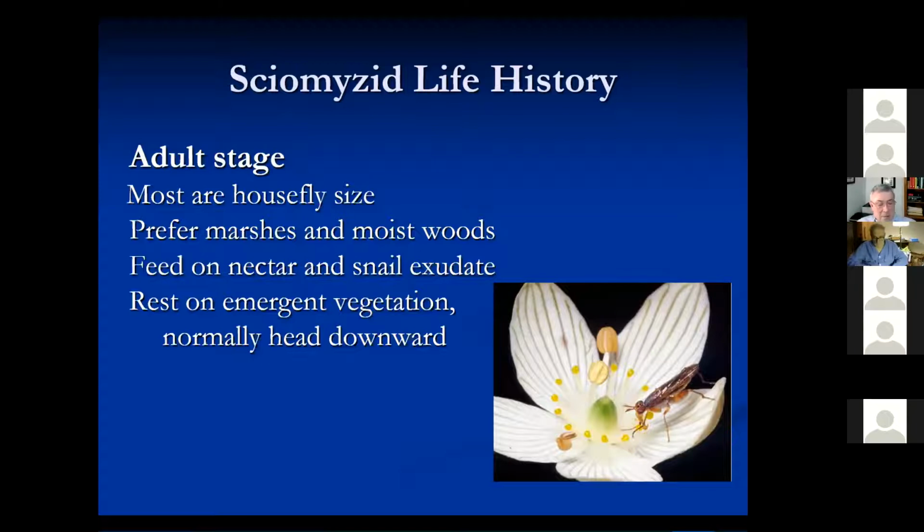They feed on nectar, and as the film said, they will use their sponging mouth parts on the proteinaceous exudates of living or dead snails. When I raise these in the laboratory, I mix honey with powdered dry milk and a little brewer's yeast, and put a little bit of moisture on a bit of cotton wool, and that's all it takes to raise these. I'll put a popsicle stick in the vial, a broken piece for them to rest on, or a broken piece of cattail or sedge, and that's it. They just will lay their eggs wherever they feel like it.